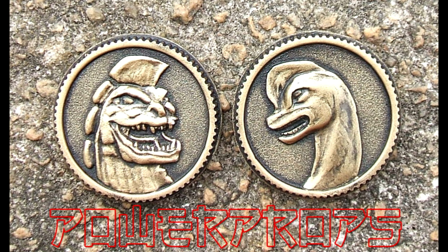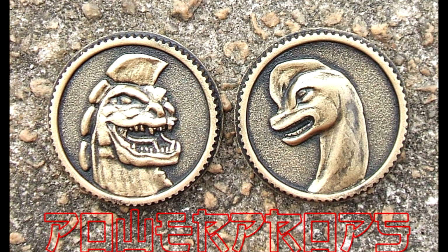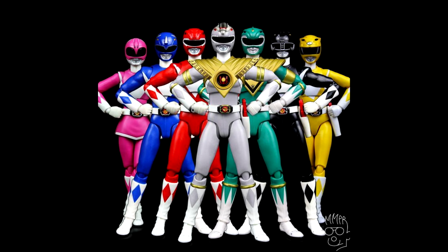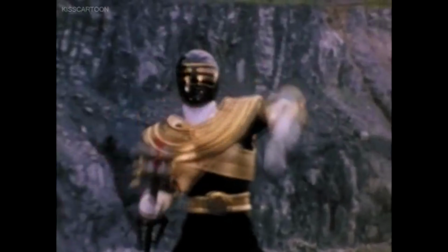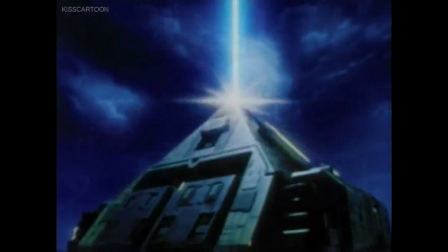But why not just make Tommy Oliver the Titanus coin instead of the Tiger Zord coin? Maybe because normally a Carrier Zord may be too powerful for the Ranger to wield unless they are well trained. So if we hold on to the hypothesis that the Zord and the Ranger powers are intertwined, in Zeo, the Gold Ranger powers are intertwined with the Pyramidas. The Golden Power Staff's strength is intertwined with the Pyramidas to transfer its energy to the Zeo Gold Ranger.